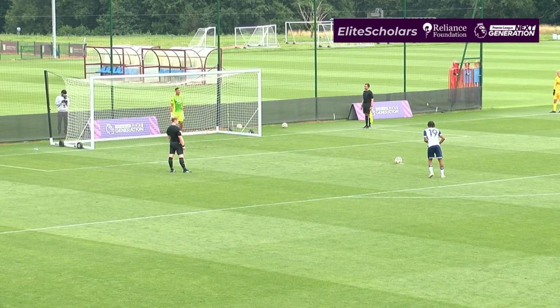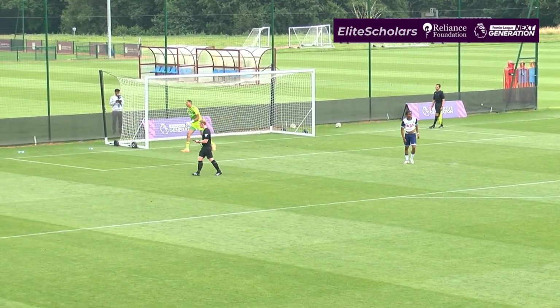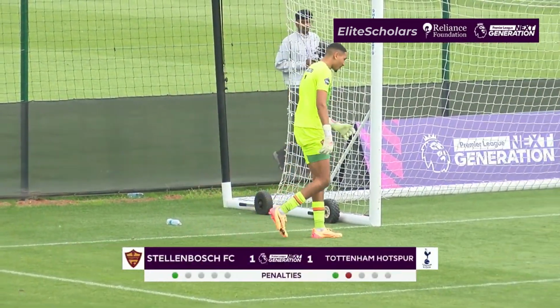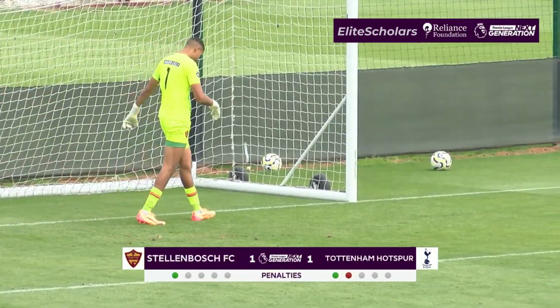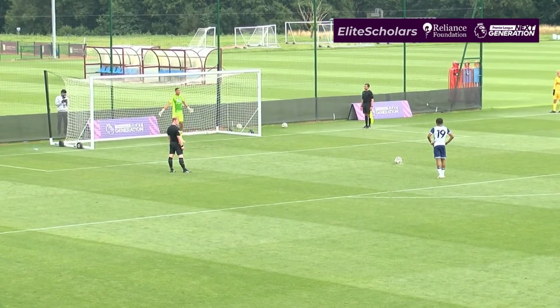What can the number 19 do from the spot? Well, one thing he can't do is score from the spot. A fantastic dive from Alshin to make the save. And the first big moment in the shootout sees Spurs denied. Well, humongous roaring cheer there from the Stellenbosch bench.